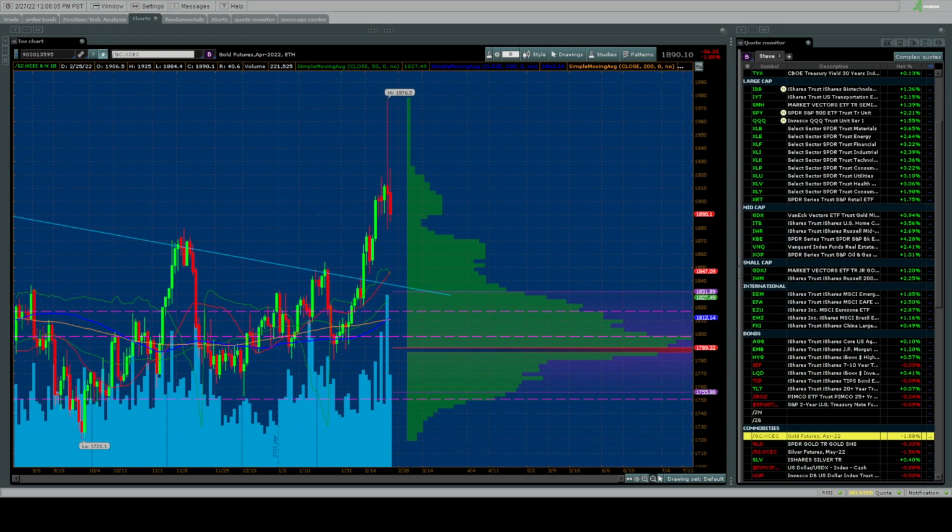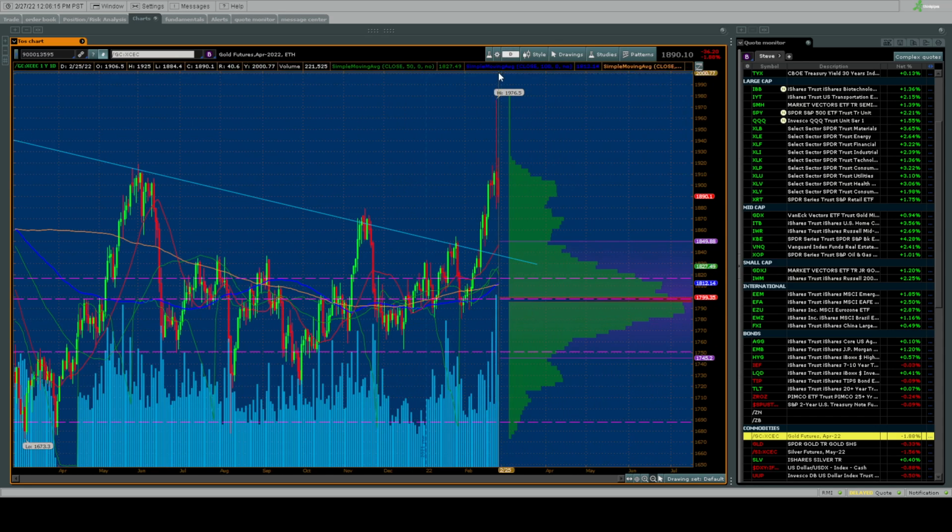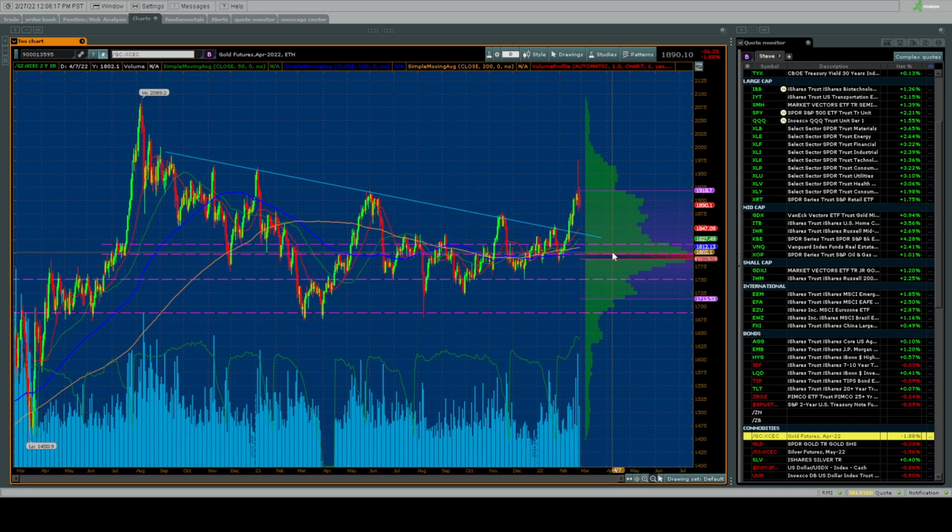Let's take a look at the price charts. Let's look at gold itself. And what do we see? We've got the 6-month volume profile solid, underneath here at 1789. How about the 1 year? It's solid at 1799. How about the 2 year? It's right there, 1790. What is that telling you? There's a floor. So even if prices do come down, you've got a strong floor there.